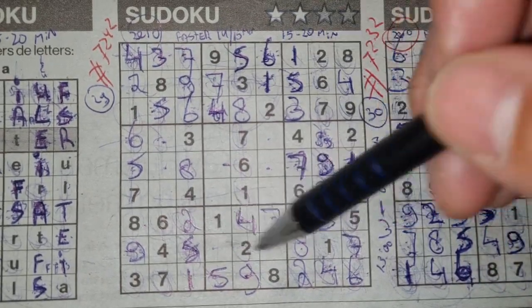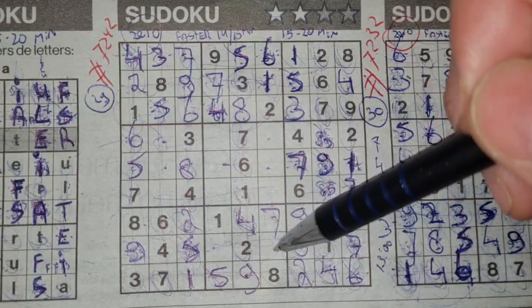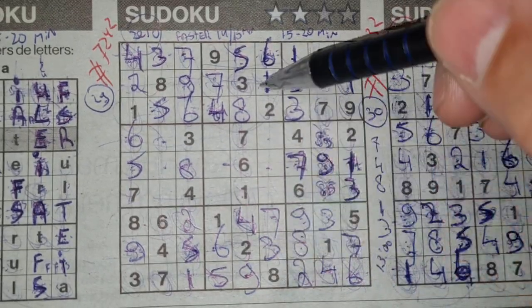Alright. 2 numbers left in this big square for numbers 1 and 2. 3 is missing. The 4, the 5, and the 6 is missing. 3 and a 6. We have a 6 in this column. No 6 there. 6 should be here. 3 goes there.